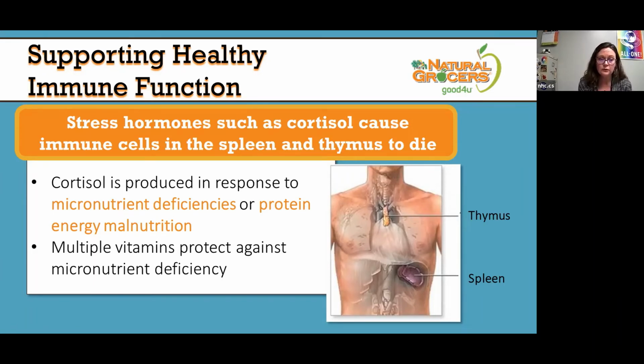And also, if you don't have enough immune cells, your lymphatic organs that are helpful for kind of storing them and producing them start to atrophy, like the thymus and the spleen. Those are 2 of our lymphatic organs that are important for the immune system. They actually start to kind of shrink up.